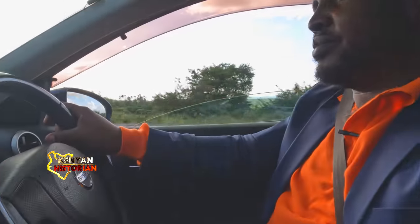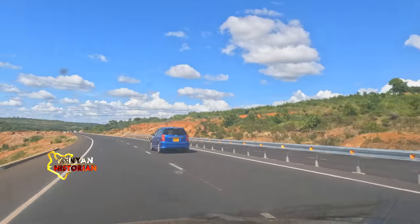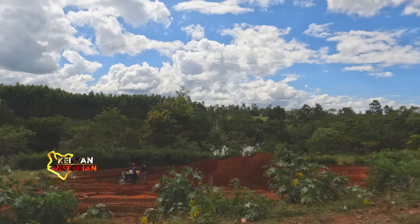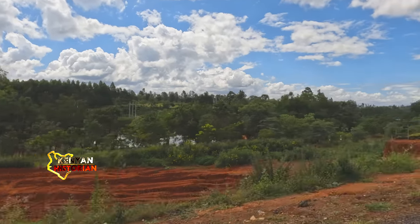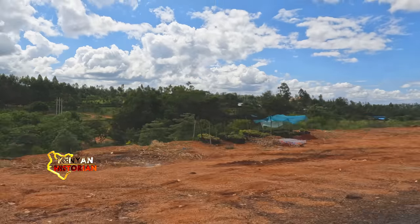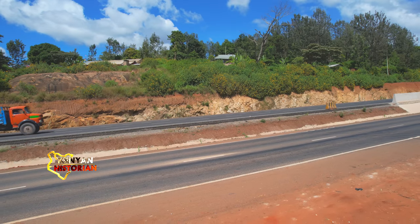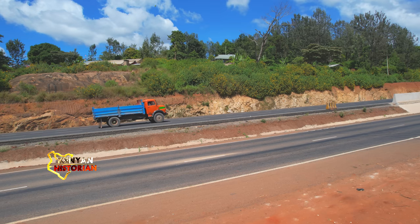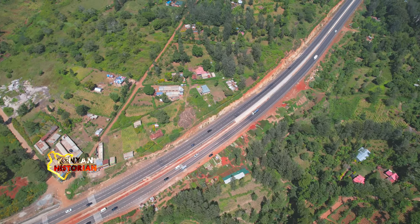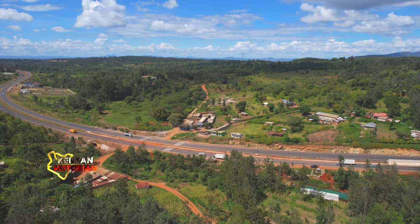Supported by the African Development Bank, the Kenyan government initiated the construction of a new dual carriageway that will bridge the divide between the capital city and the fertile heartland of central Kenya. The existing road infrastructure could not meet the demands of a rapidly growing economy, and so there was the need for a modern highway that will enable efficient movement of goods and people.